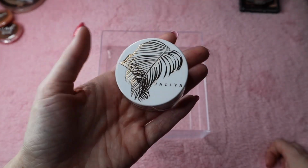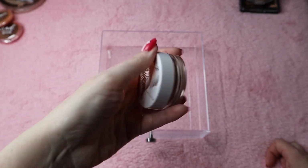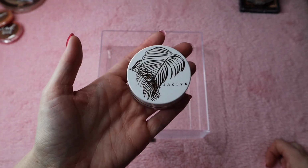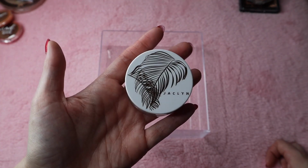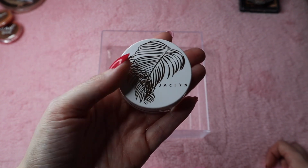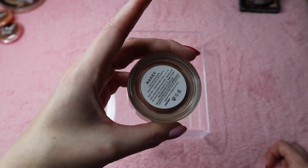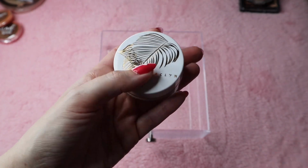And this is the Jaclyn Cosmetics. This was the cream bronzer that was launched maybe a summer or 2 ago now. It was limited edition. You can't get it now, but it is a really nice formula. I'm hoping she'll bring it back and extend the shade range because this shade Naked was a perfect match for me. So I'm going to keep this one.